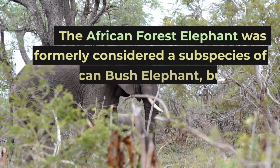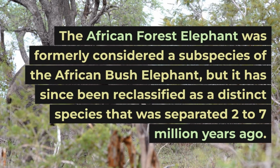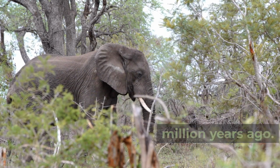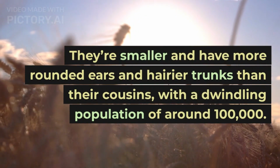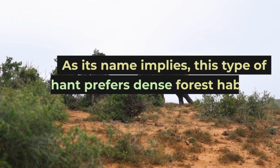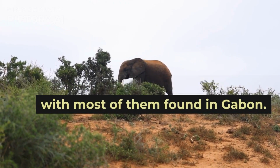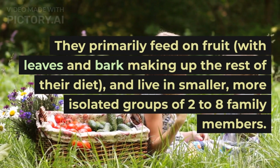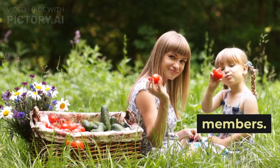The African forest elephant was formerly considered a subspecies of the African bush elephant, but it has since been reclassified as a distinct species that was separated 2 to 7 million years ago. They're smaller and have more rounded ears and hairier trunks than their cousins, with a dwindling population of around 100,000. As its name implies, this type of elephant prefers dense forest habitat, with most of them found in Gabon. They primarily feed on fruit, with leaves and bark making up the rest of their diet, and live in smaller, more isolated groups of 2 to 8 family members.